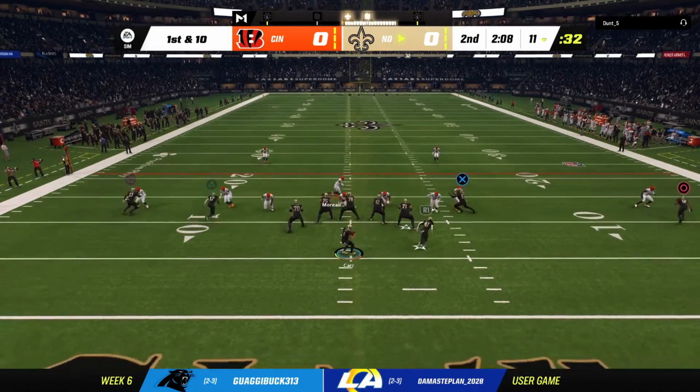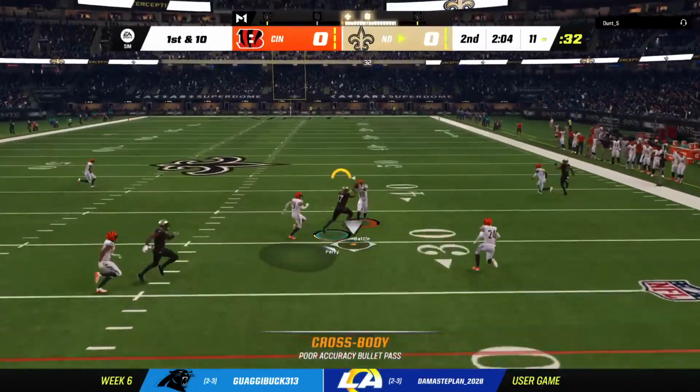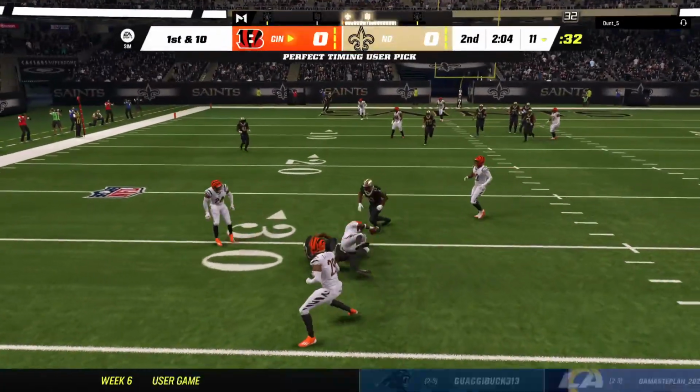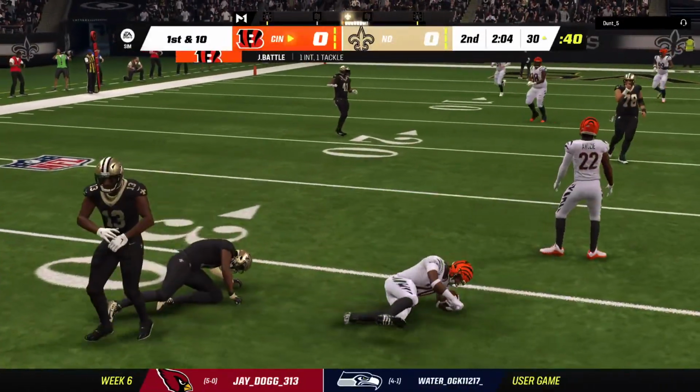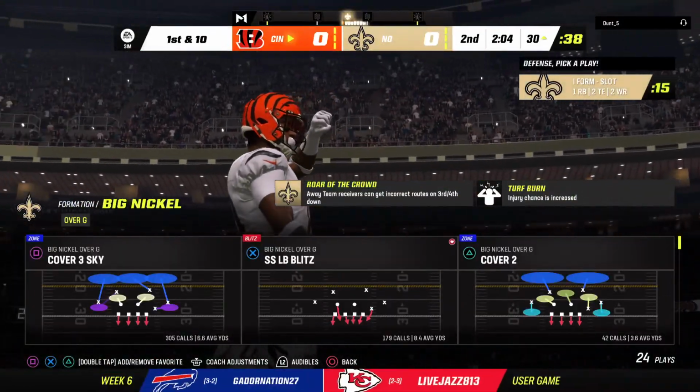and that's what you do. You don't wait. You do it from series to series, because drives like that end with a turnover. And now this is intercepted. My goodness. And the Bengals are going to take possession of the football.